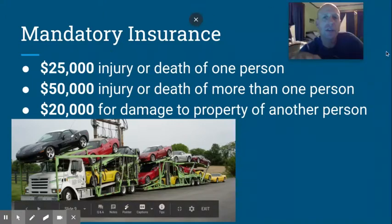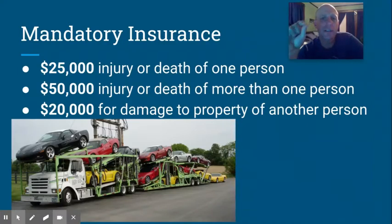$25,000 injury or death of one person. So if you get in a wreck and someone gets injured or killed, you would have $25,000 of coverage for that instance. The minimum for more than one person is 50,000. So if there's more than one person hurt or killed, then you have 50,000 of coverage. And the minimum for damage of property is $20,000. Okay.